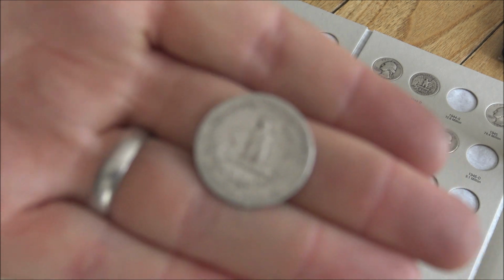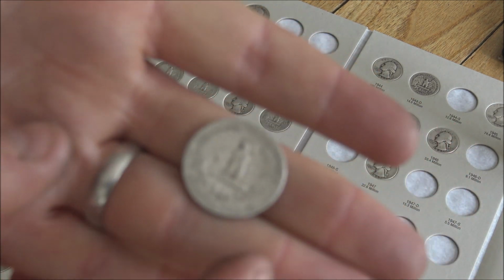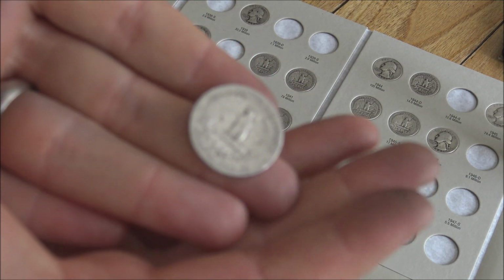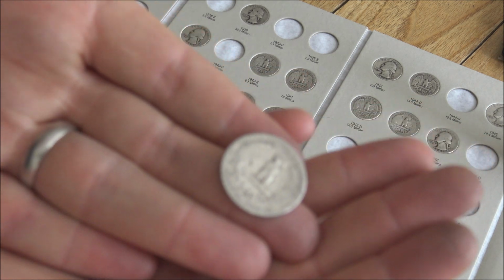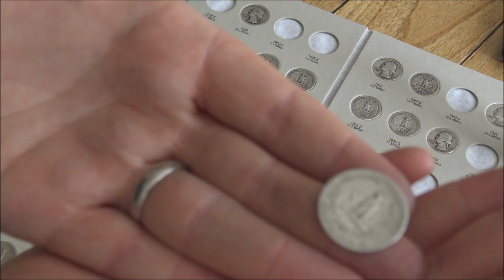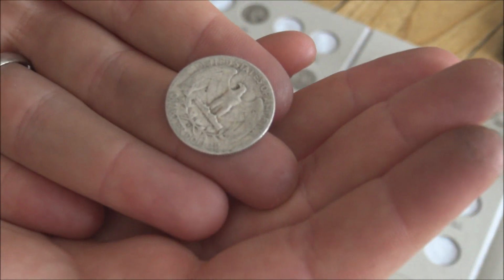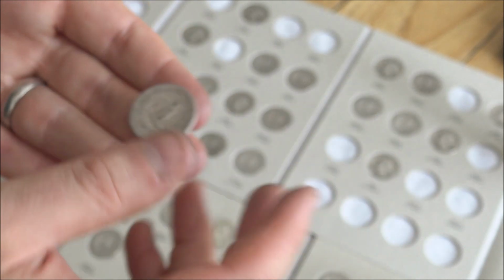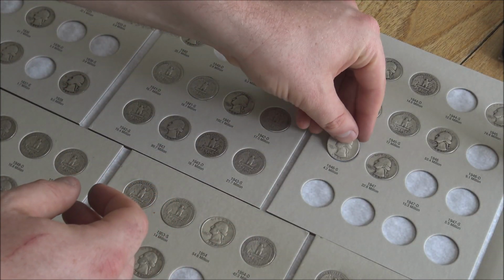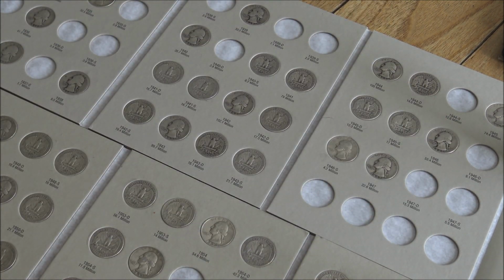Is that going to show up on camera? Come on, camera. It's really struggling with the light here today, I'm afraid. Come on. You know you want to. There we go. 1946. S. Excellent. So that goes into here. 4.2 million. That is a low mintage. Excellent stuff. Very happy with that.